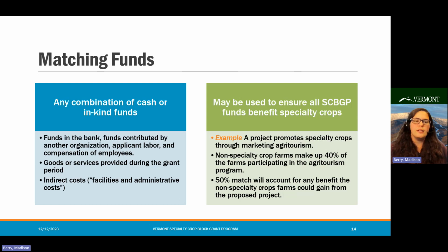So it can be funds in the bank, funds contributed by another organization or through a grant or a loan. It can include applicant labor, compensation of employees, and that can even be current employees. So if you're a producer association and you're working on a project that would take up 20% of a staff member's time, a staff member that you already pay for, you could charge 20% applicant labor as an in-kind fund.